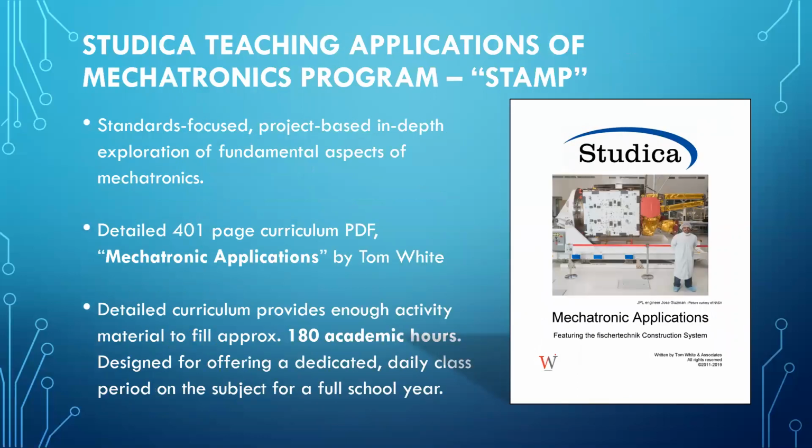The other set, of course, is the Studica Teaching Applications of Mechatronics Program set. Again, this is designed as an in-depth, standards-focused, project-based exploration of fundamental aspects of mechatronics. The program is again based around a highly detailed 401-page curriculum document entitled Mechatronic Applications, again written by noted educator and STEM expert Tom White. This document, like the one for the previous set, is a downloadable PDF document which can be accessed with the instructions included inside each box.